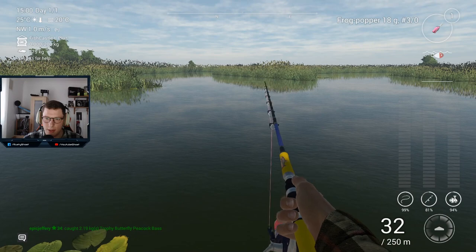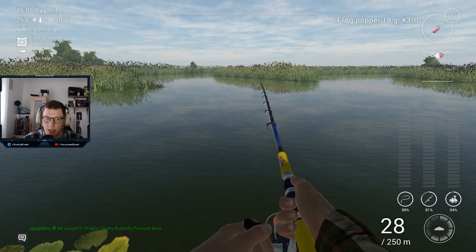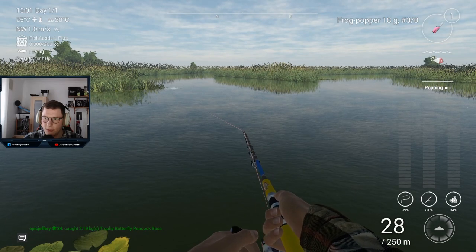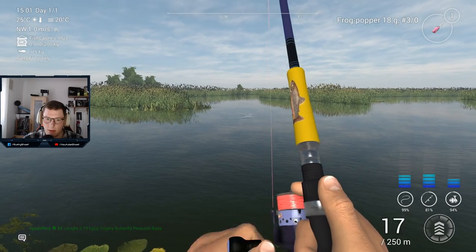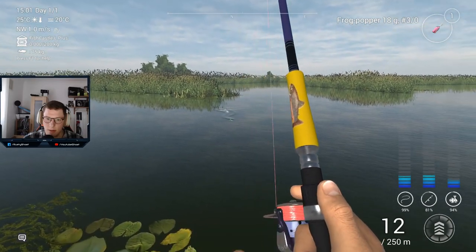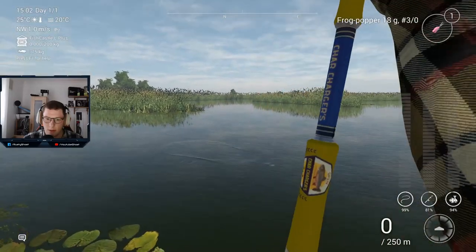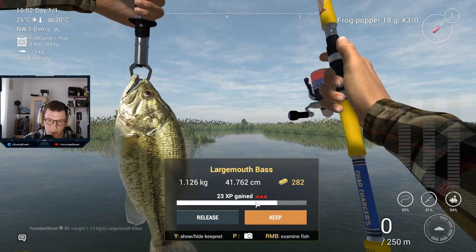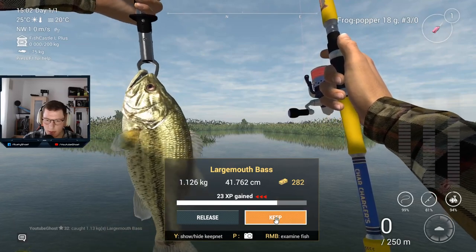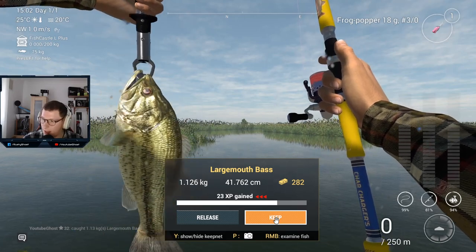Okay, so let's see now, because I have 1 speed over there, should be just enough to catch. There we go, some fish over there already. I got a fish. What do we have here? Okay, largemouth bass already. I made just $282.